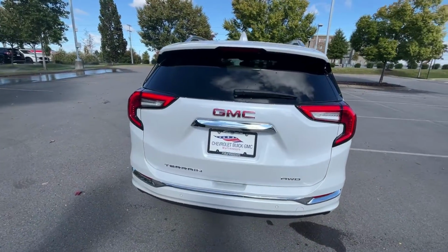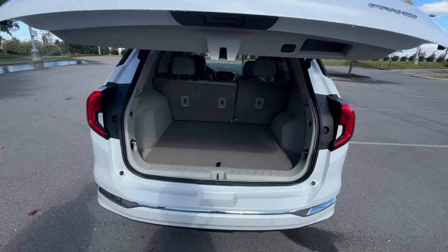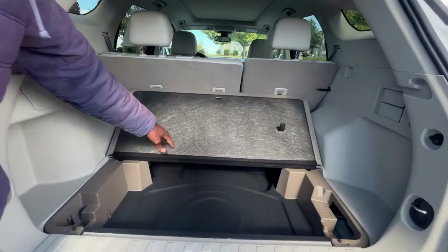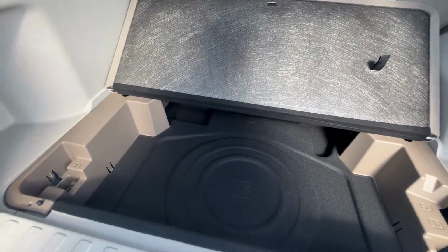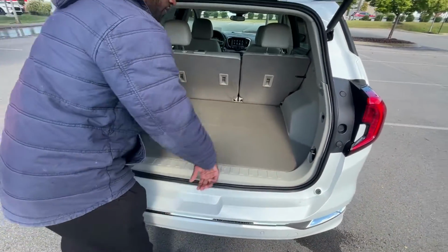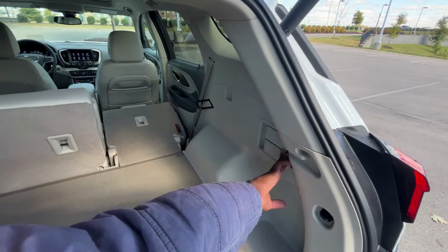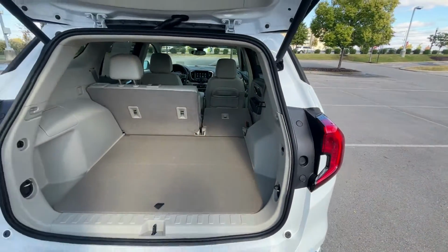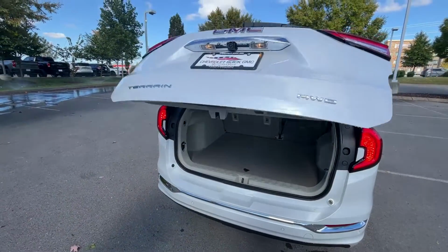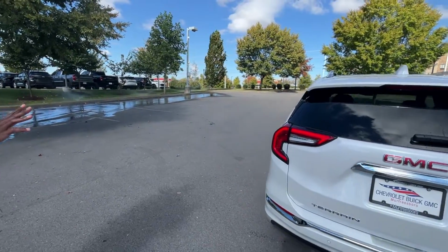Coming around the back end here, we have our full LED tail lights, power lift gate, and let's take a look underneath here. So tons of storage in there, like having that. Fold that down, and then we also can fold the seats from right here. We can fold that flat on both sides. So really nice to have that. And then that's how we close it there. And just really, like I said, I love this white frost tri-coat, beautiful color.